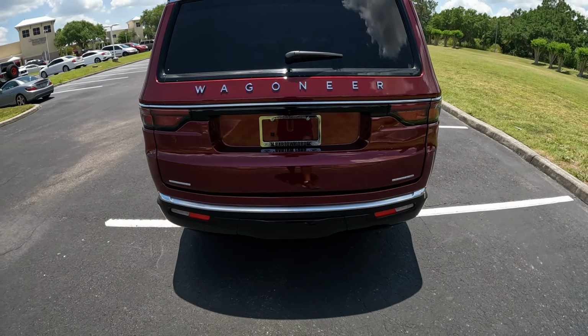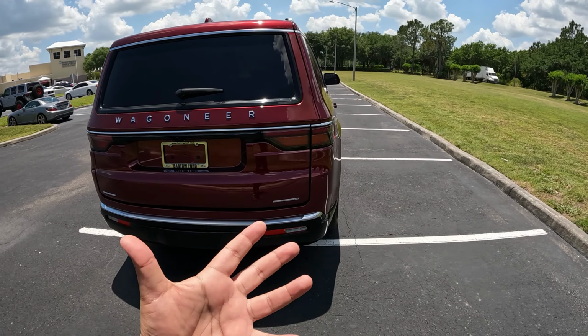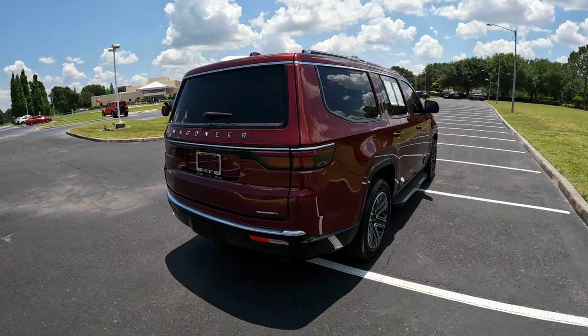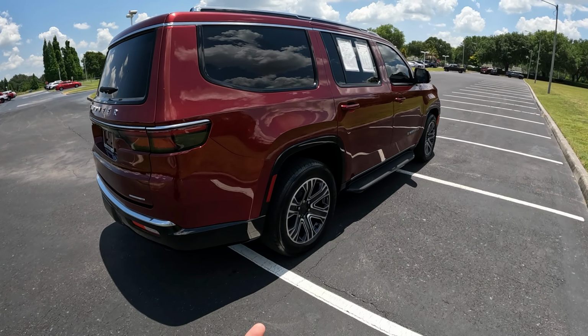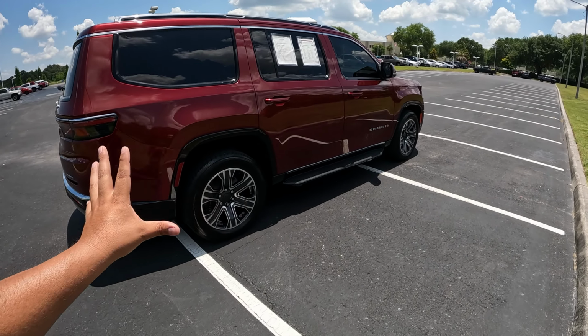Now this Jeep can tow about 10,000 pounds, which is awesome. This has got the 5.7 liter Hemi V8, and it's got plenty of towing capability. Really nice what they've done. Of course we got a little antenna on top there. Just awesome how I think it looks. It's a very handsome looking SUV in my perspective. It's really nice. Love the wheels. This color looks really nice.